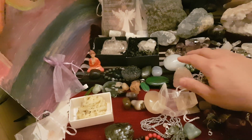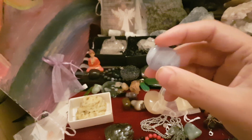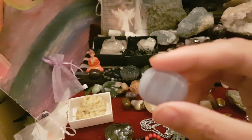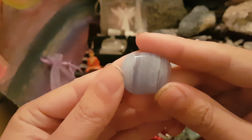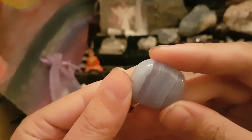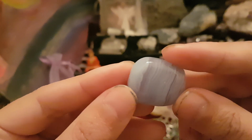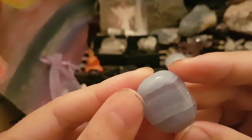So we've completed the blue calcite. Here we are. Blue lace agate. Blue, very calming colour, very calming energy. This is excellent if you have headaches, tension in the head, stress in the head, migraine even. Just place it on the temples or a temple. Very good if you're going out and you're feeling a bit stressed or anxious. This is very good to carry with you. Blue lace agate.